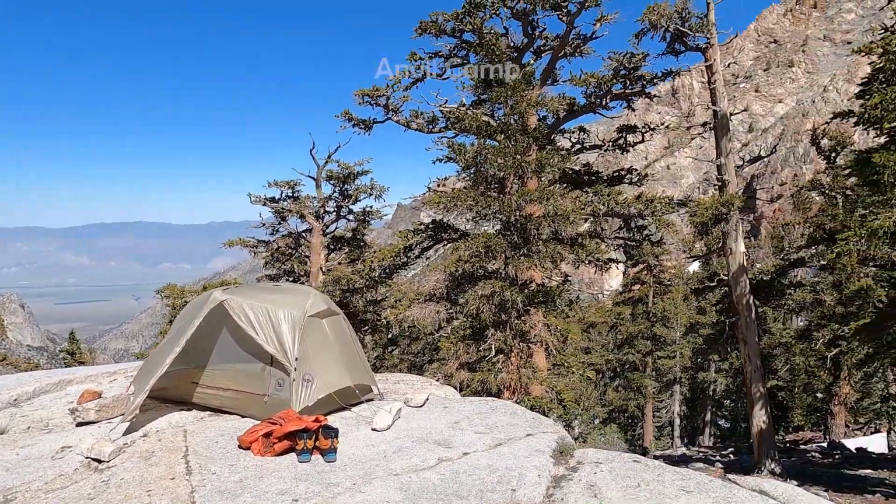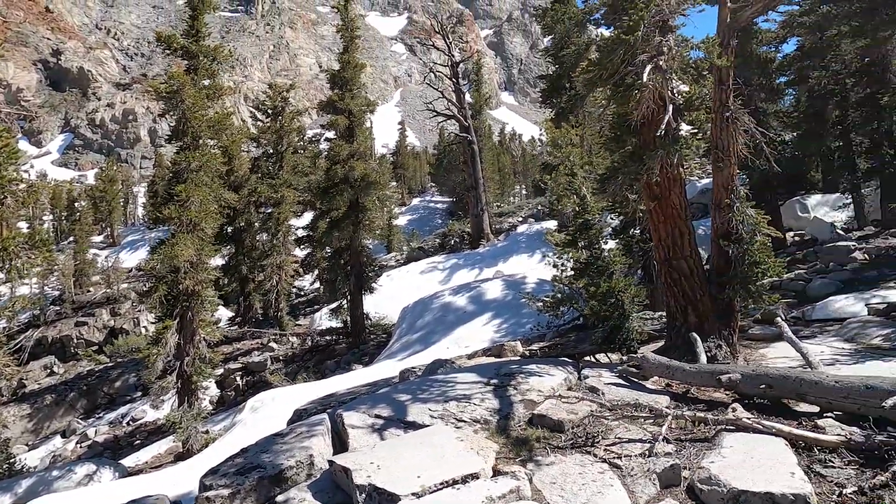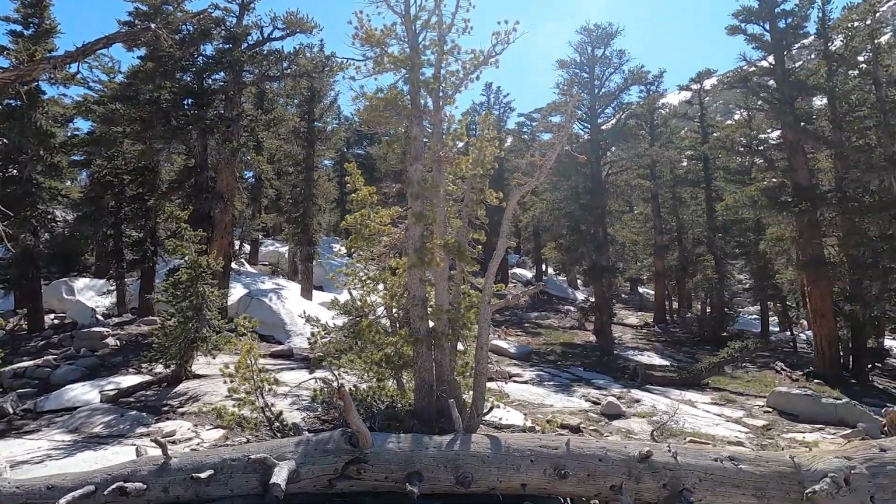This is Anvil Camp. We're staying here tonight. Tomorrow we'll go up over Shepherd Pass and then try to climb one of the big peaks.